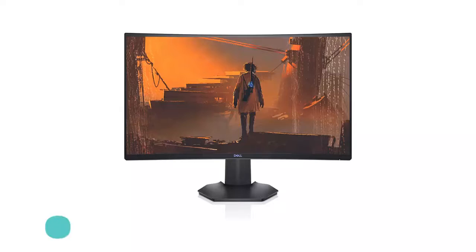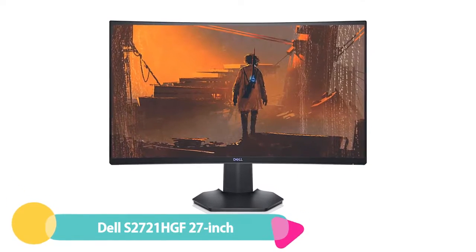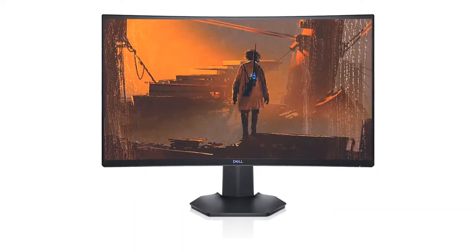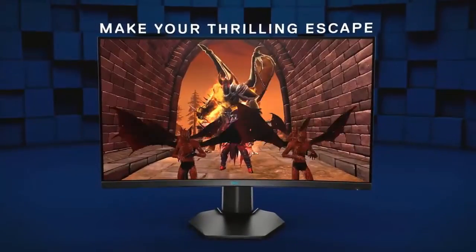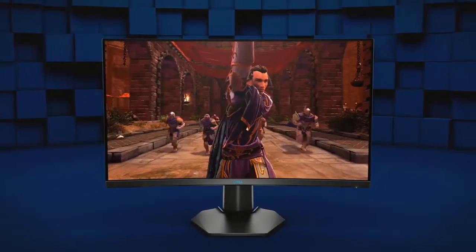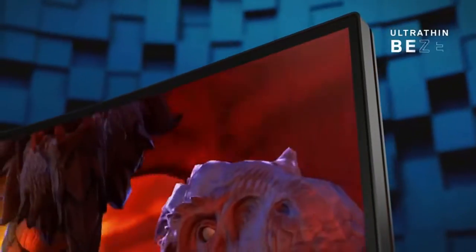Number 5. Dell S2721HGF 27-inch Gaming Monitor. Contrast is this monitor's best trait. It has deep, inky black levels in dark scenes, yet also looks bright and vibrant in more colorful content. This provides an excellent sense of immersion in attractive, realistic games.